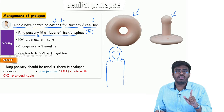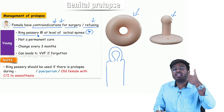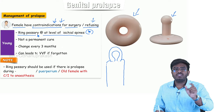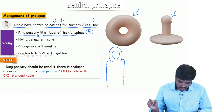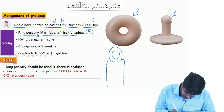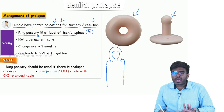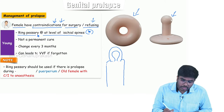Ring pessary is indicated when a female is not suitable for surgery, or the female is refusing the surgery. In these two conditions, ring pessaries are the treatment option. Not only in these, ring pessaries should be used if there is a prolapse immediately after delivery or during pregnancy.